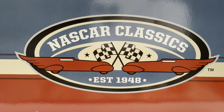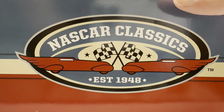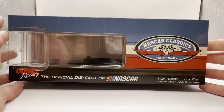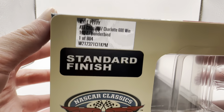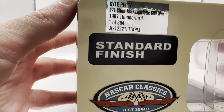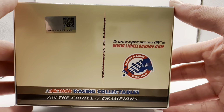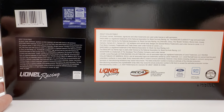Today we are going to be taking a look at Kyle Petty's Citgo Coca-Cola 600 race win from 1987. Obviously this is another NASCAR Classics release, so you have the generic NASCAR Classics box, established 1948. Same stuff down the side. Made a total of 804 of these things. Standard finish, NASCAR Classics, Lionel Garage, Action Racing Collectibles. And you, of course, have your copyright and such on the bottom of the box.